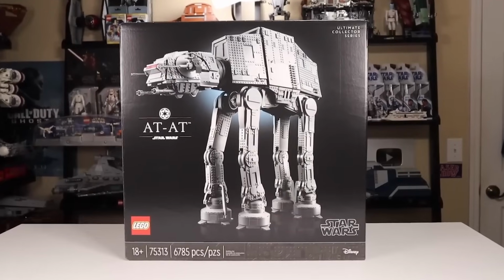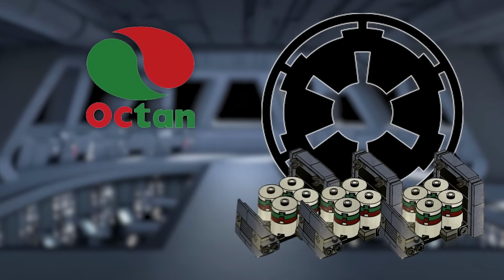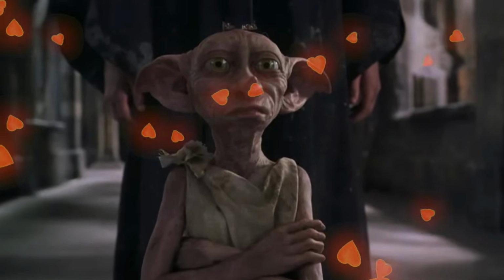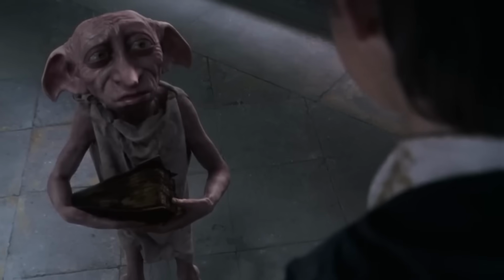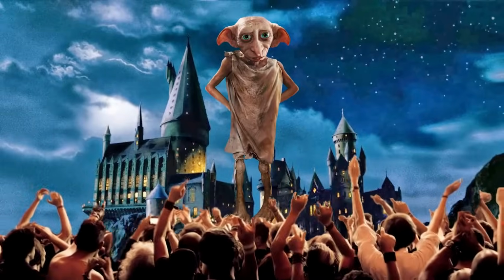When you think about it though, it actually makes sense. A crime organization giving fuel to the Empire, it definitely lines up. Up next is a secret hidden inside of the Lego Dobby set. Dobby is one of the most loyal and lovable characters in the Harry Potter series. He showed his loyalty to Harry time and time again throughout the story, and people absolutely loved him for this.